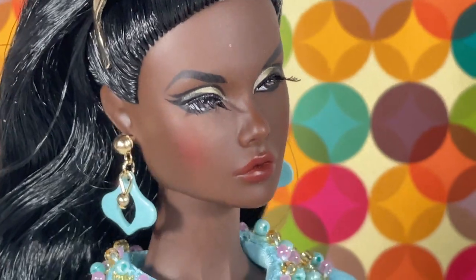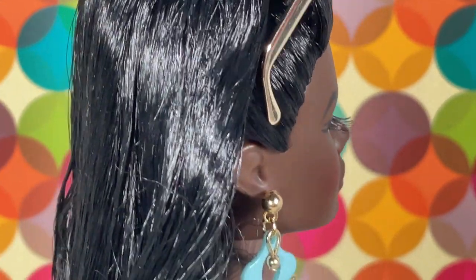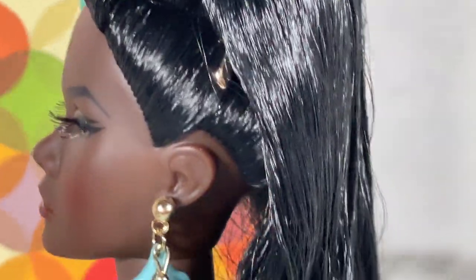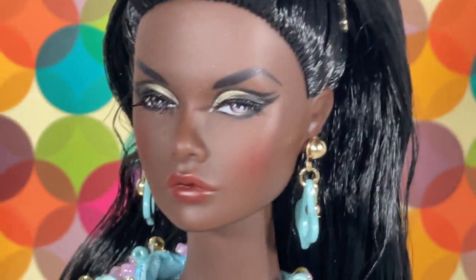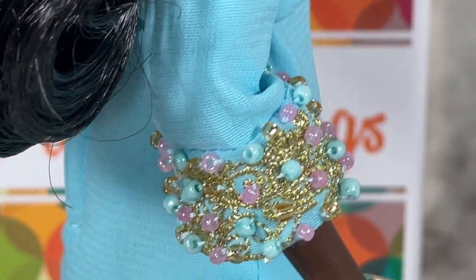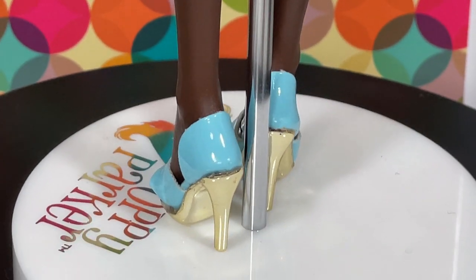Look at that beautiful screening. Absolutely gorgeous. And the applied lashes, gorgeousness. And you can see the top of her hair and how it is styled. And let's get a close up back here so that you can see how that is. So it looks like it's tied up here and it falls down. Look at that beautiful screening, absolutely gorgeous. And of course, the beautiful beading that we were just looking at a moment ago. And of course, these really pretty shoes.